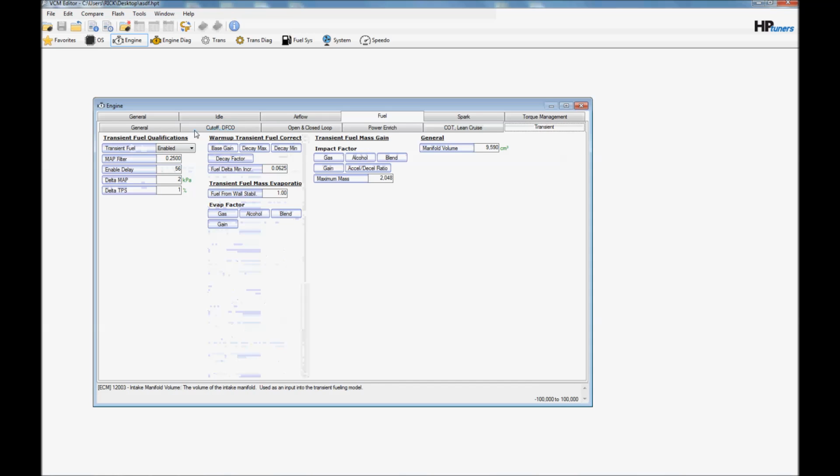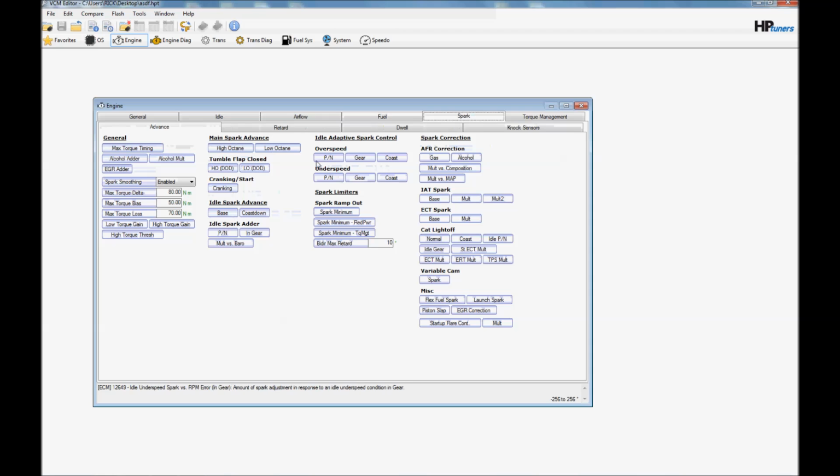Transient. This is a really complex model that has to do with how much fuel hits the port walls and evaporates, and how much evaporated gas gets into your cylinders, and so on and so forth. It's a lot of really advanced stuff that I would not touch. So moving on to the spark tables now.